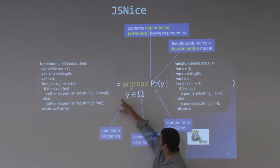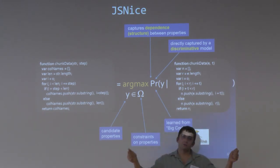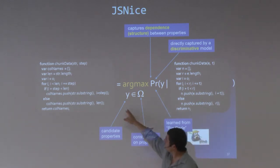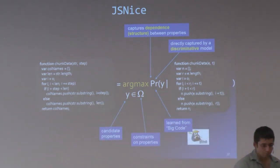And this Y over here really represents a map. So one Y is all of the properties that I predict, like all the different names. And another Y is a different set of names. So it's not like one name. A Y here is essentially this whole prediction over here. Another Y is another prediction.